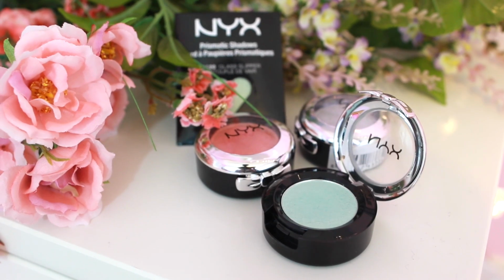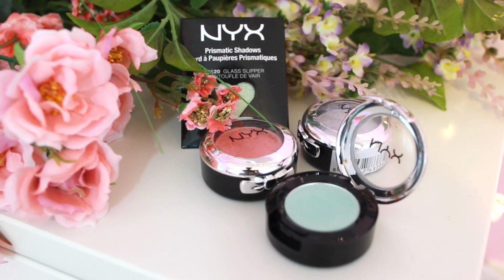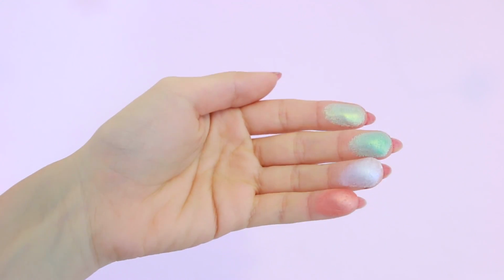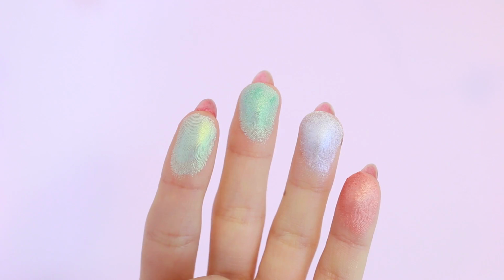I have the NYX Prismatic eyeshadow singles. They come in these cute little containers, and I have one that's a refill. I'm wearing one of the colors on my eyes today. I just really, really like these because one, they're very affordable, and two, they are so gorgeous. I am a sucker for iridescent colors, and these eyeshadows are so effortless and so pretty and shimmery without being too overbearing. I really like this sort of otherworldly glow that they give. You can even use these as colored highlighters. I've done that before and it looks really amazing.